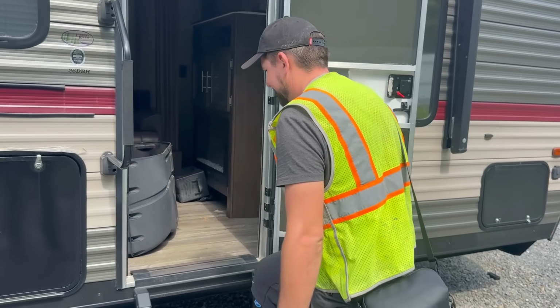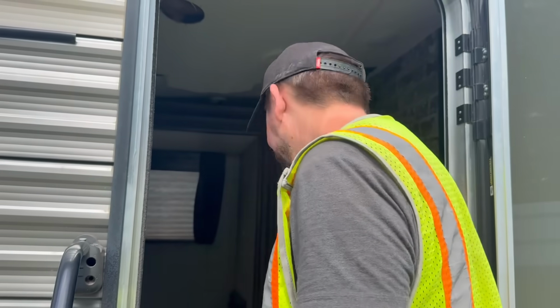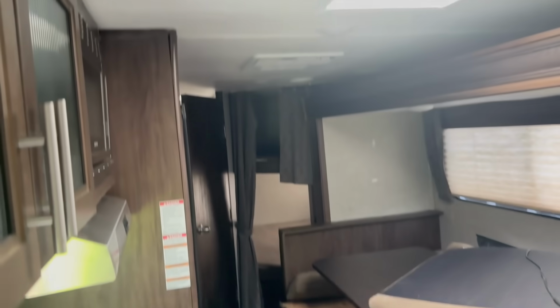Okay, let's go. Oh, wow. Okay, check this out, guys. Like I said, the inside, look straight up top, guys. Here, more than right. Yeah, there it is.